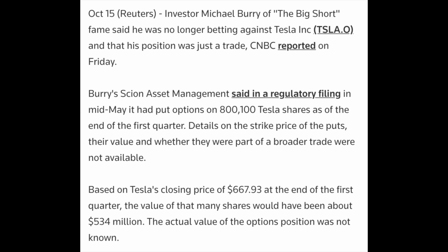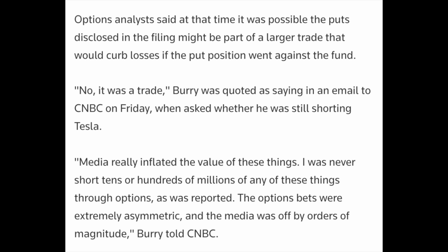Details on the strike price of the puts, their value, and whether they were part of the broader trade were not available. Based on Tesla's closing price of $667.93 at the end of the first quarter, the value of that many shares would have been about $534 million. The actual value of the options position was not known. Options analysts said at the time it was possible the puts disclosed in the filing might be part of a larger trade that would curb losses if the put position went against the fund.